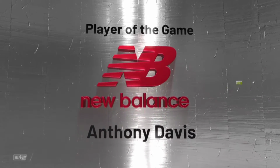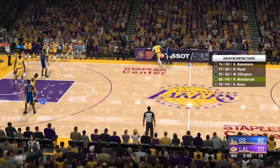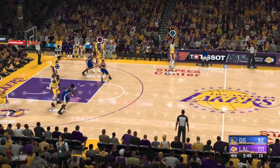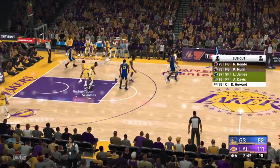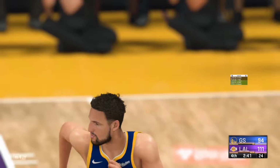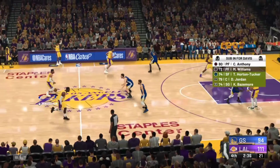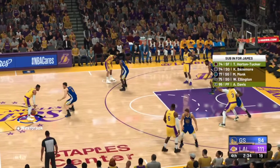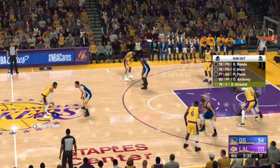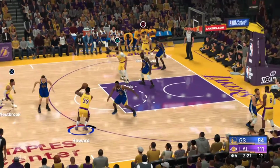And now let's take a look at the New Balance player of the game, Anthony Davis. Plain and simple, his scoring is what made him our pick tonight. Even when the D's given him all their attention, they just have not been able to contain him. If they back off him for 1 second, he made them pay. Coming into this game, he'd been having a tough stretch. We all know that, but not anymore. He's back at his best, and I think it's safe to say that slump is over.